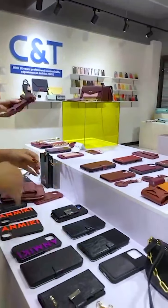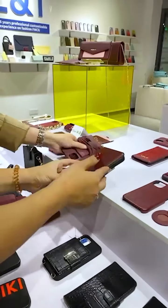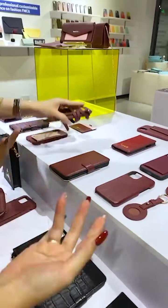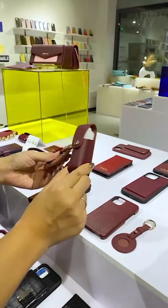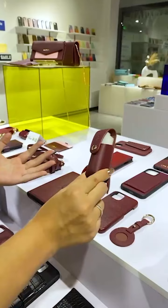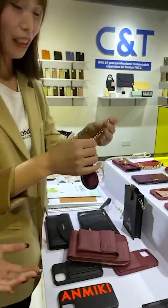Actually, I find that in this series we have different designs. All of them are multi-functional and have a very high-class appearance. Also the lipstick bags, right? Yes. Wow, just so luxurious. A small, cute one with the mirror. Yes, it's very simple for the girls.